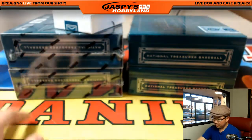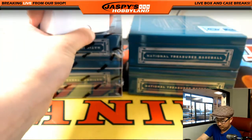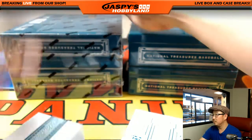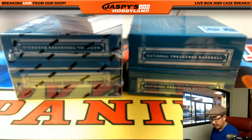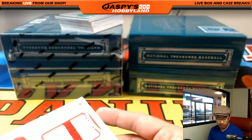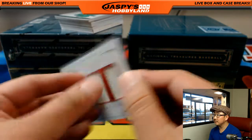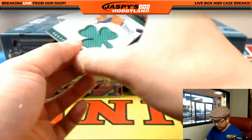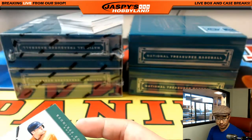All right, second box. 13 out of 15. Colossal patch, 13 out of 15. Wayno, Adam Wainwright going to Sherry again. You can see the St. Patrick's Day patch peeking out there. That's George Springer for the Astros, 17 out of 25. It's another one for Mr. Hunt.